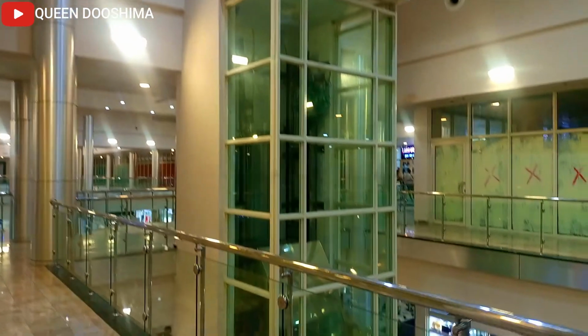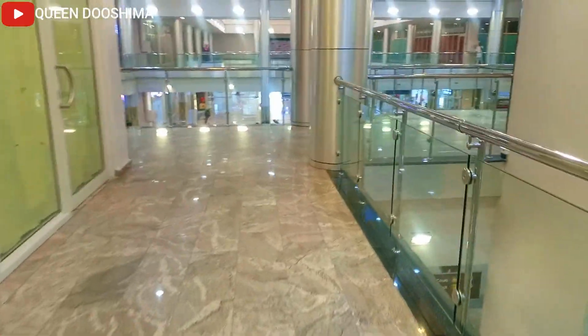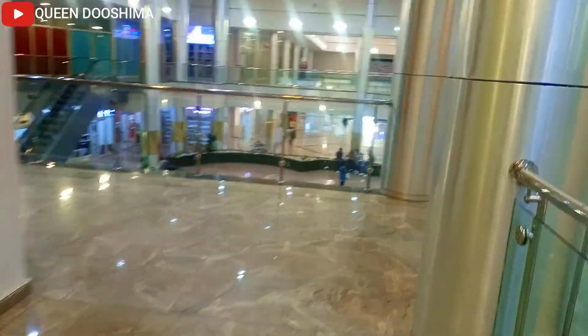It has a glass elevator. Is that supposed to be an elevator? Yep. What is that? This place is big, oh. Man, it's huge.